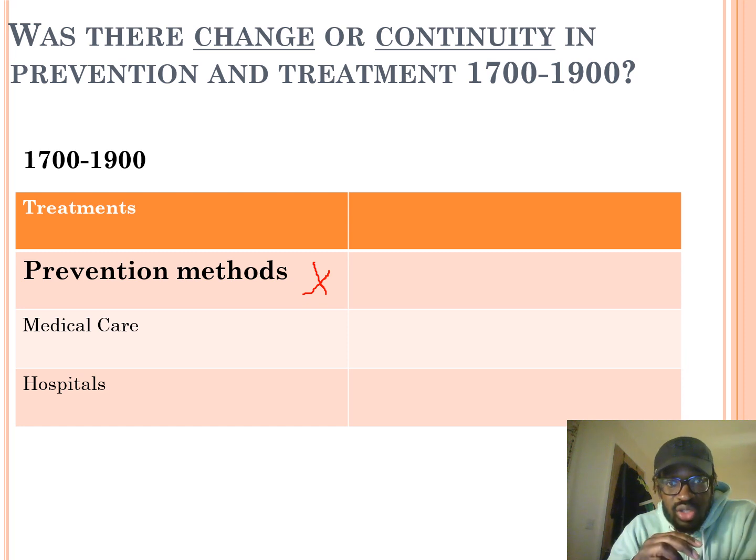So what I then want you to do is go back to 1500 to 1700 and compare it to what happens in 1700 to 1900. What change has come about in prevention of disease? Just summarize it in quick bullet points. What are the major summations? Maybe 3 or 4 bullet points. What are the major changes in terms of prevention? So effectively you're just summing up the course of this lesson. What were the major changes that came about with regards to prevention between 1700 and 1900? And the clue is, there's loads of change.